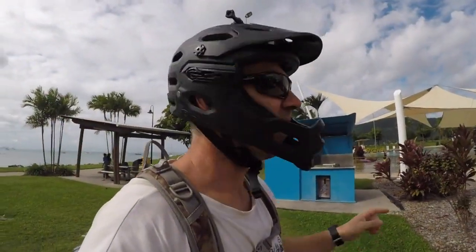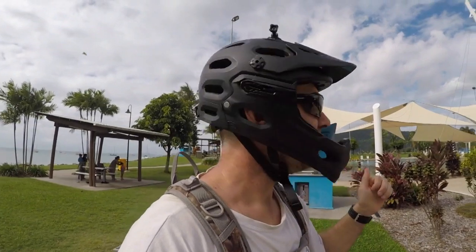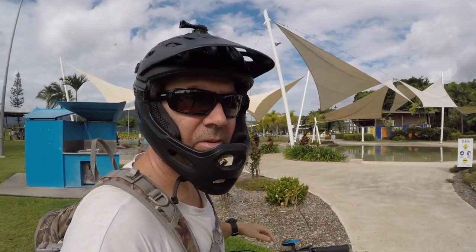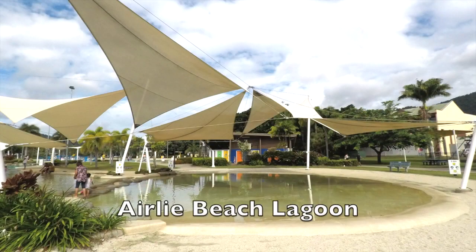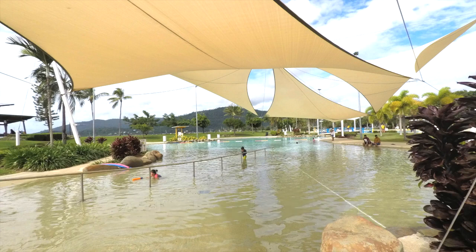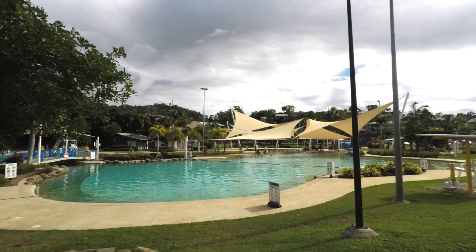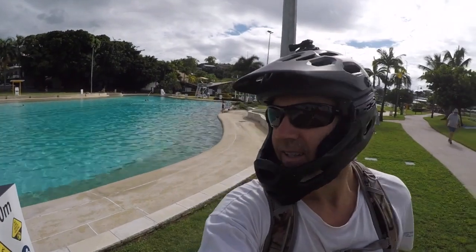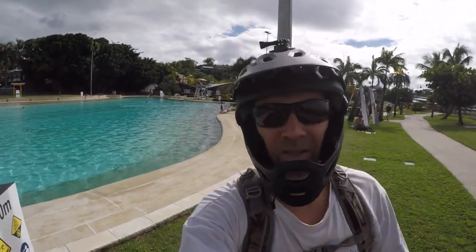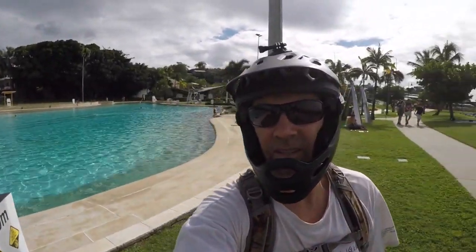Be the nicest thing here. This is the lagoon right on the beach. You can't swim in the ocean because of the stingers, but this is so nice. I'll show you a few shots around here. So look how nice this is. There's also a swimming lane in the center. It opens at 5:30 in the morning and I think closes about 9 p.m. or something like that. So it's just fantastic.